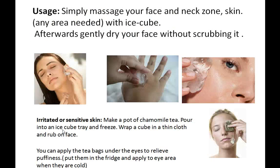Now, to use it, you just simply take them out and apply it on the affected area, which is either your acne or all over your face for hydrating your skin, to bring down the inflammation, to bring down puffiness, swelling. Now, if you have very sensitive skin, I suggest that you put the ice cube in a little cheesecloth, and then you can rub your skin with it.